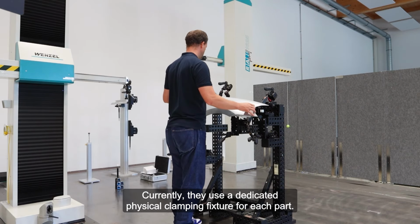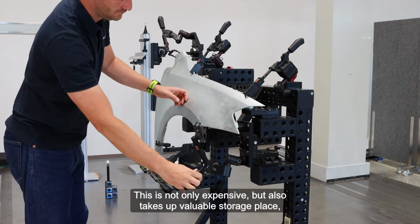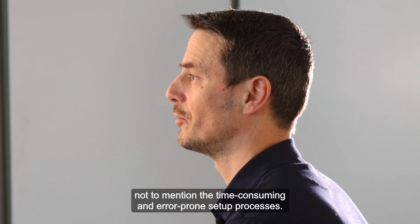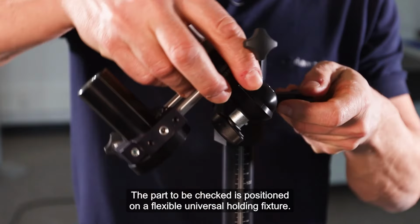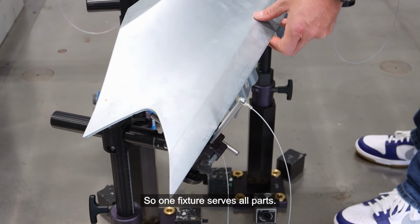Currently, they use a dedicated physical clamping fixture for each part. This is not only expensive, but also takes up valuable storage space, not to mention the time-consuming and error-prone setup processes. And this is how it works. The part to be checked is positioned on a flexible, universal holding fixture, so one fixture serves all parts.